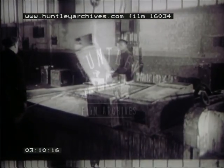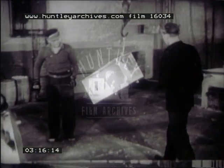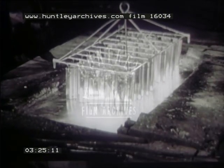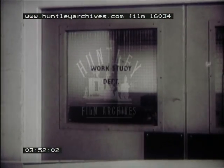Thence to the bath itself, which is also served by electric hoists and monorail. Special racks enable smaller articles to be dipped 50 or more at a time. Finally, the finished product goes on forklift trucks to the stores where vertical stacking saves valuable floor space. So by better layout, better handling methods and equipment, productivity has been increased. Can it be increased still further? The answer to this can only be obtained by a work-study investigation.